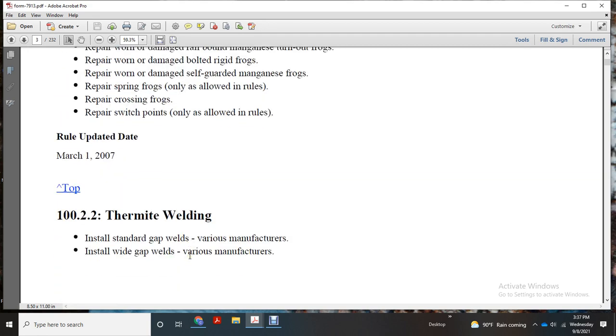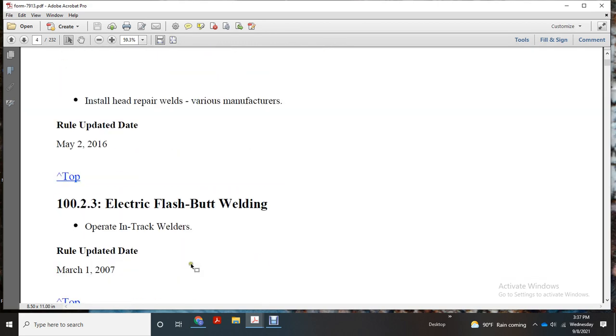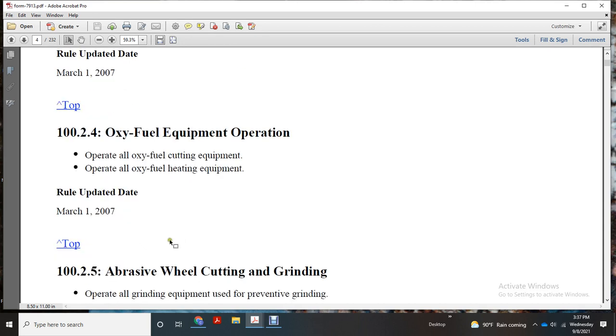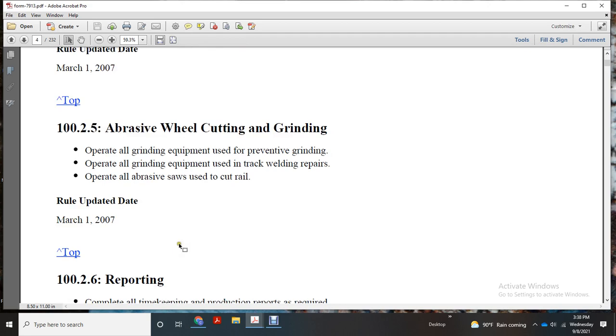102.2 thermite welding, install standard gap welds, various manufacturer installed wide gap welds, various manufacturer installed head repair welds, various manufacturer. 102.3 electrical flash butt welding, operate in-track welders. 102.4 oxy fuel equipment operation, operate all oxy fuel cutting equipment, oxy fuel heating equipment. 102.5 abrasive wheel cutting and grinding, operate grinding equipment, use the prevent grinding, operate all grinding equipment, use the track welding repairs, and operate all abrasive saws, use to cut the rail.